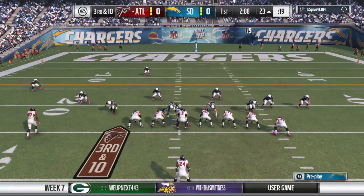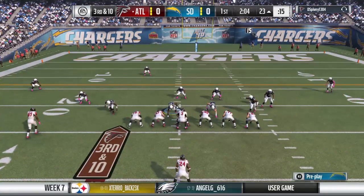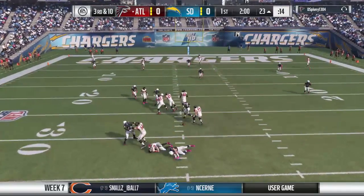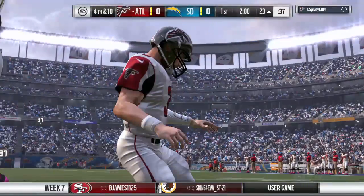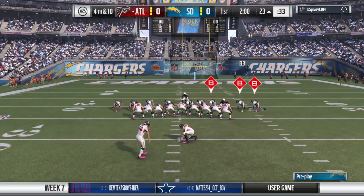And it looks like we've got a dime set here defensively. 6 DBs in the game. They'll set up a throw. Hit as he throws there, incomplete. Trying to get that in the hands of Devontae Freeman that time. And it's 4th down. So out now comes the field goal unit for the Falcons.